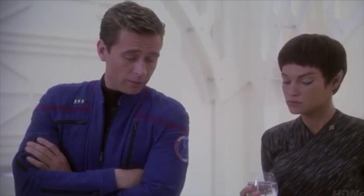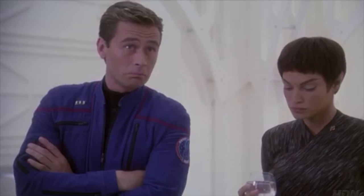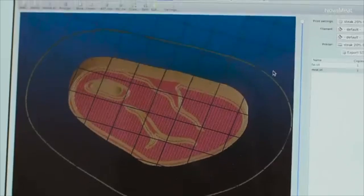One pan-fried catfish. Is there any Star Trek fans watching?